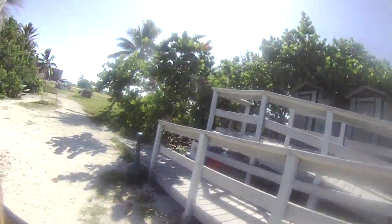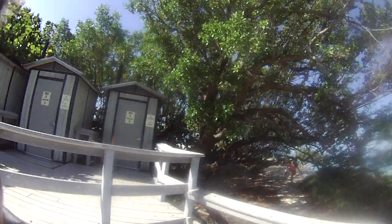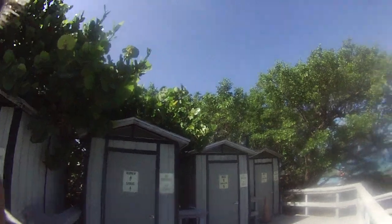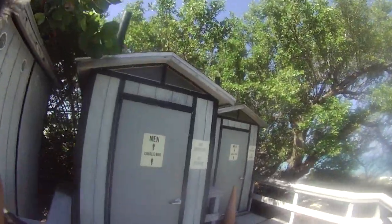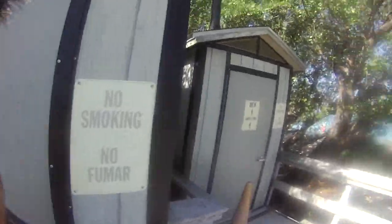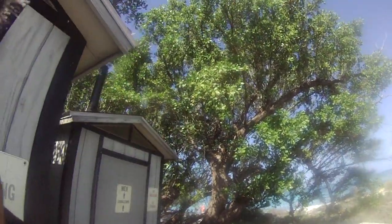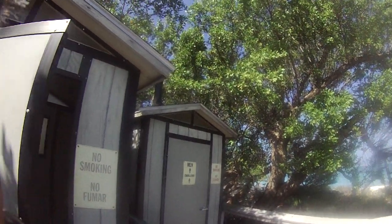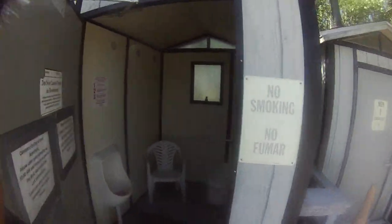Oh yeah, I'll show you the toilets real quick. Okay, so they have those toilets here. It's 4 for damas and 2 for caballeros. Alright, so I'm gonna go in the caballeros ones. So it's open only when the boat is not here. So once the boat arrives, from 10:30 to 2:45 p.m. you gotta use the toilet on the boat. So you walk up here, and that's pretty much it.